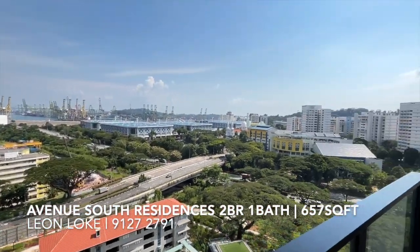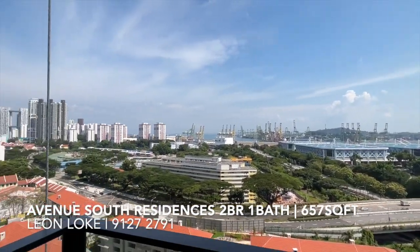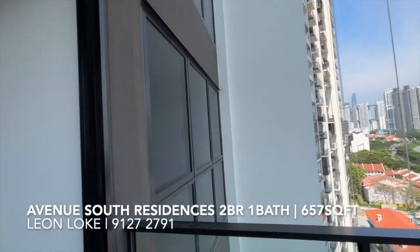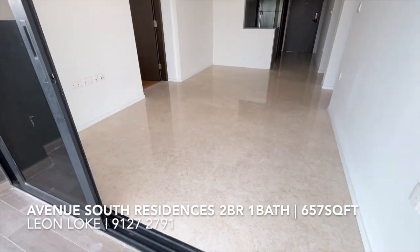You do enjoy the openness over here, and yet you don't have to worry about the height, because this building itself can go as high as 56 storeys. So have a look at the reverse view before we step into the other room.